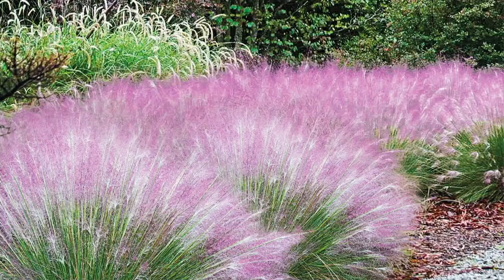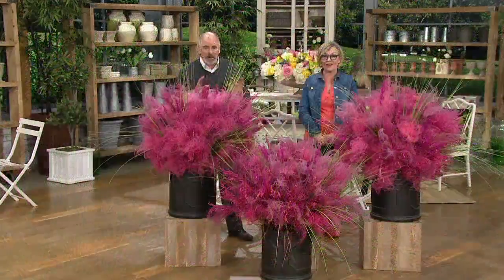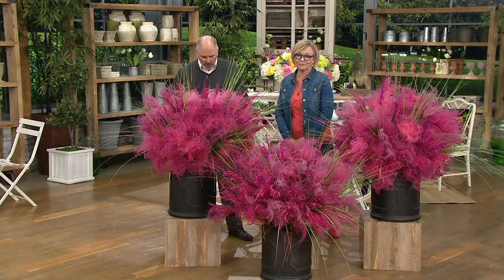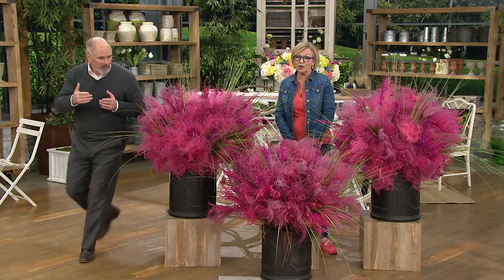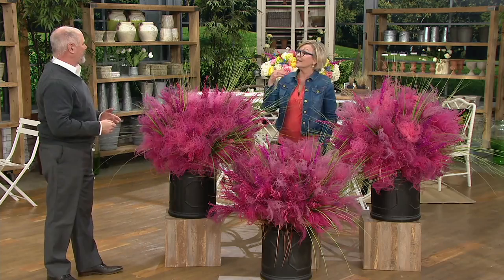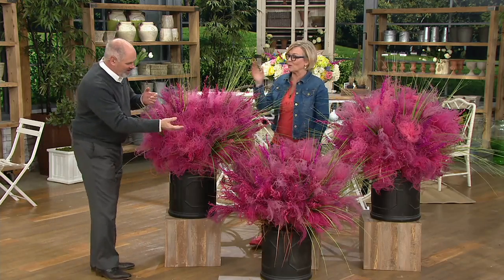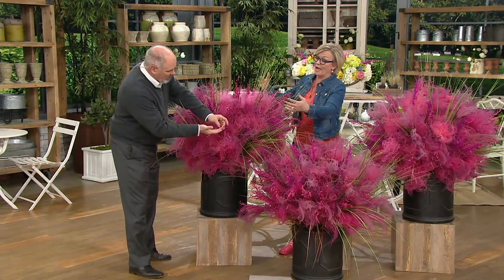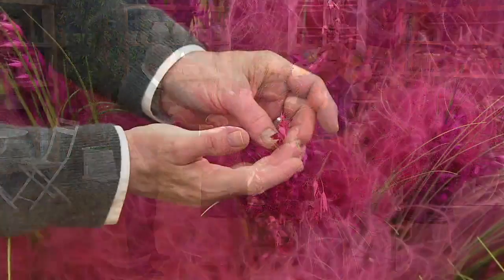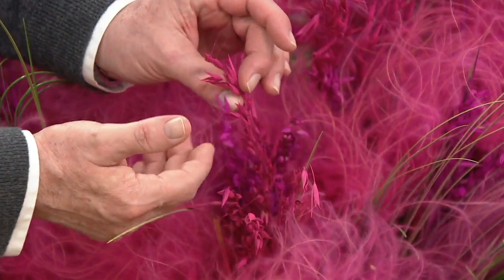Yes, but this is such a great grass. But these are real plants. These are not faux. This is called Mulhy Grass. Or the long word is Muhlenbergia. Nicely done. Thank you. I'm showing off the big words. So I mocked these up with our grasses to show you what those seed pods would look like.